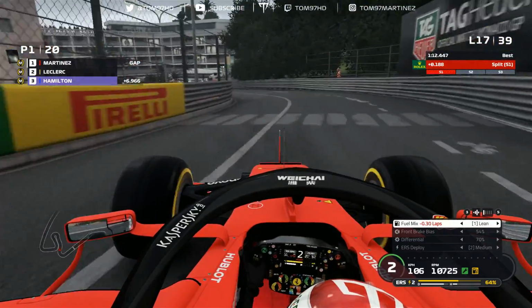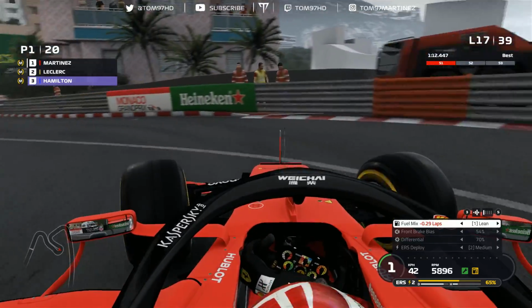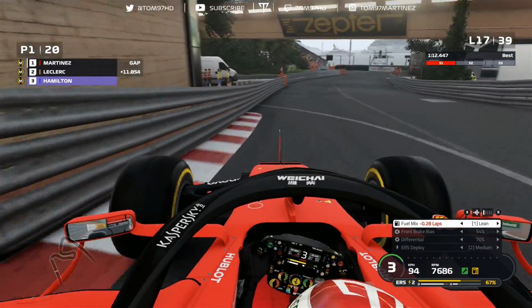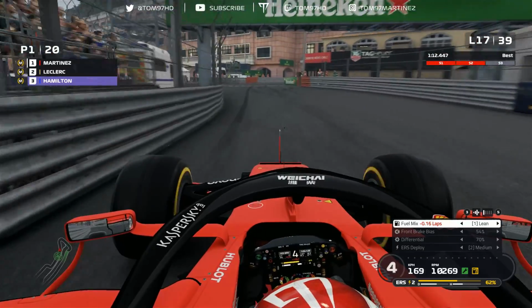Yeah, Sebastian's having a terrible race. He got caught up in traffic. The two-stop has not worked for him. He's right at the back of a queue of cars. And dare I say, he might have damage or something, because it's been very poor timing on the pit stop for him. Right then, here we go.